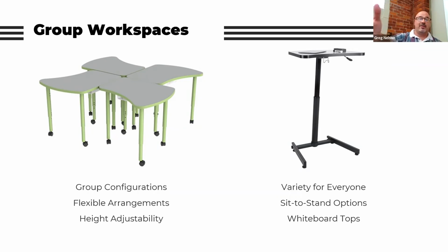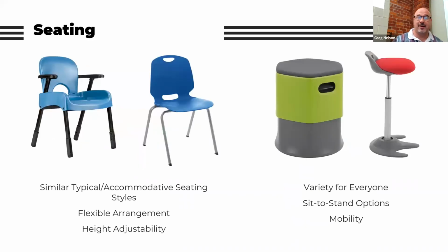And then going along with group spaces, having variety for everyone, sit to stand options, whiteboard tops. I didn't talk about whiteboard tops with regard to tabletop and desktop, and I think there's something cool about that, because again, if people can express themselves visually, that might be a great thing. And if those whiteboard tops are right there on your desk or on your table, that allows people to express themselves right at the point, and that way you don't need to bring extra equipment over. You just have that there.